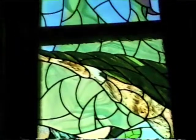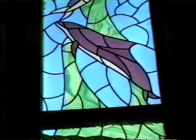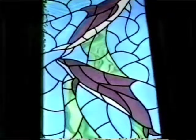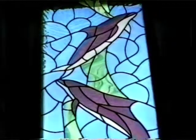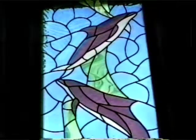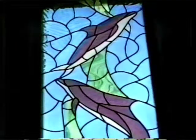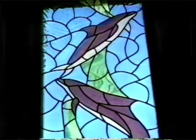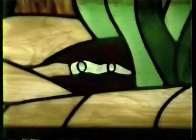Separating the sky from the ocean, we have a wave, and above the wave are dolphins leaping from the water, from a photograph I found in the library, and they were so beautiful that I traced them. They were just so joyous. It was perfect for this piece. And down at the bottom, on the floor of the ocean, is, yes, the clam of God.